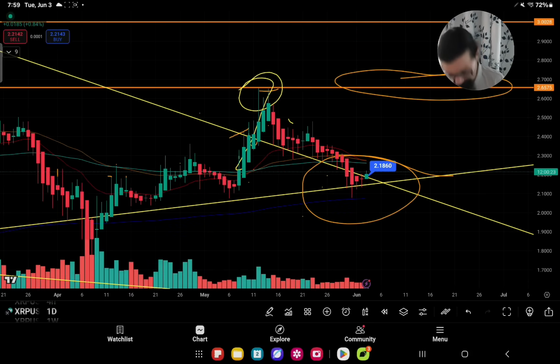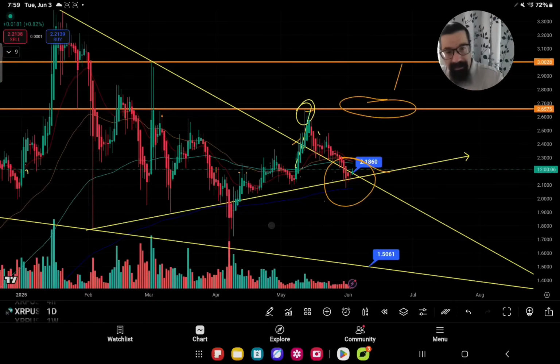And now if we can hold this support structure, the next big area is going to be 265. That's the pivot point over the top. We got double rejected there before, just a couple of weeks ago. And then above that, you've got obviously higher levels. In between, you've got that 242 mid-tier resistance, so we'll see how that reacts.